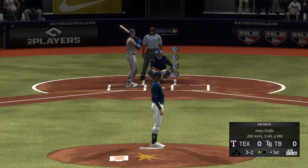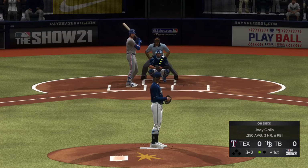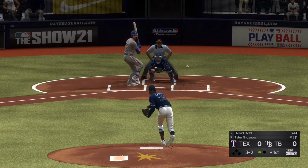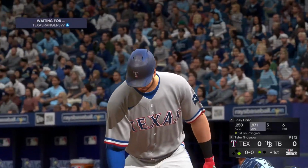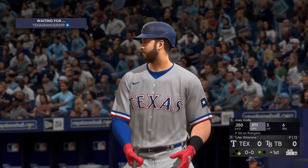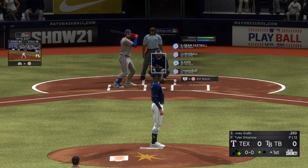3-2 to the Rangers' designated hitter. These are the kind of ABs, regardless of the outcome, you go back to the dugout as the offensive player, and your teammates are loving on you for making that pitcher work and battling it out. And he lays off here, ball 4, and he'll become the game's first base runner here with one away.